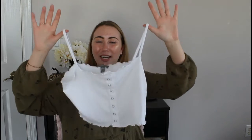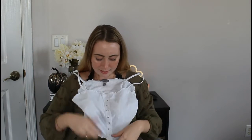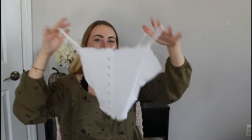So I got this shirt and I just really liked it. It is a crop top. I like how it has buttons, and I like the frilly kind of thing. To me I feel like it looks very girly, and I really like that. That's definitely my style, to be very girly. So yeah, I really liked this.